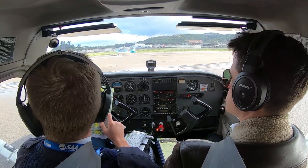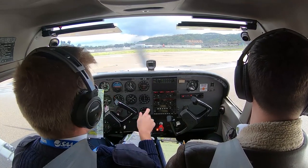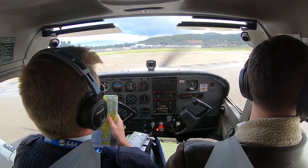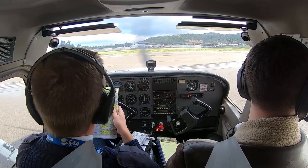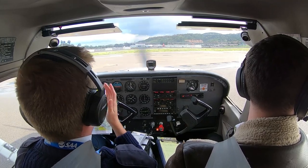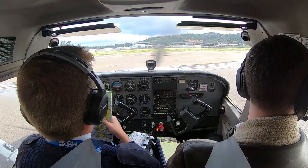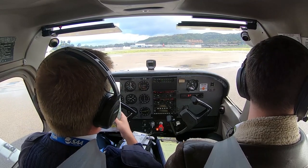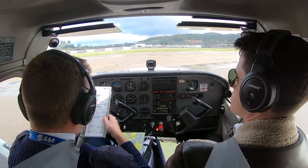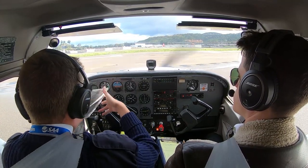In case of emergency, you have control. I will aid you with the checklist. Emergency before rotation, come to a stop on the runway. After rotation, with runway remaining, we come to a stop on the runway. After rotation with no sufficient altitude, we land either 30 degrees to left or to right. And after rotation with sufficient altitude, we come back and land at Gillespie. So that's that. And the parking brake is released. Checklist complete.